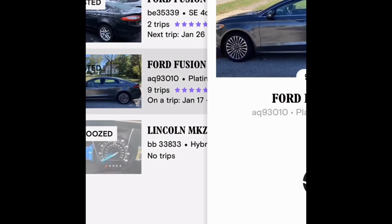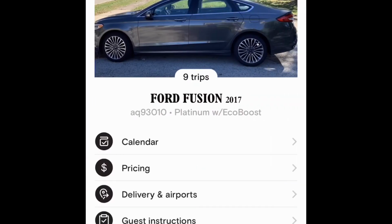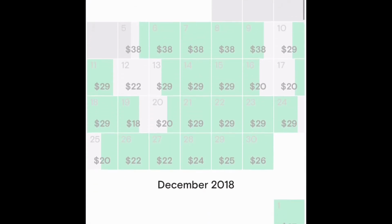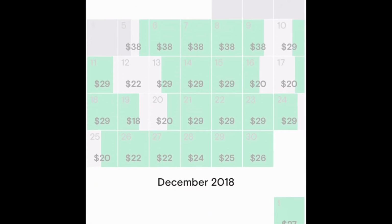So let's go ahead and take a look. I'm going to pull up the vehicle here, and then we're also going to take a look at the calendar so you can see when it's been rented out. So scroll up to November. November, as you can see, that's what, one full day that it wasn't rented since it started being listed.